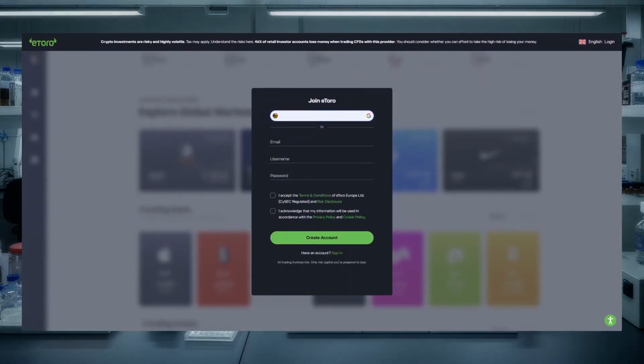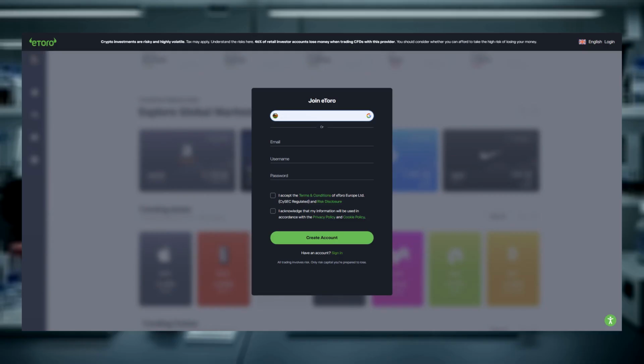To buy shares, you need a broker account, and I will use eToro as the example platform. After signing up, you must verify the account, typically with an identity document, and add funds before placing trades.